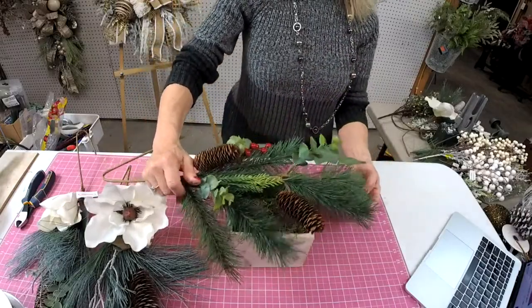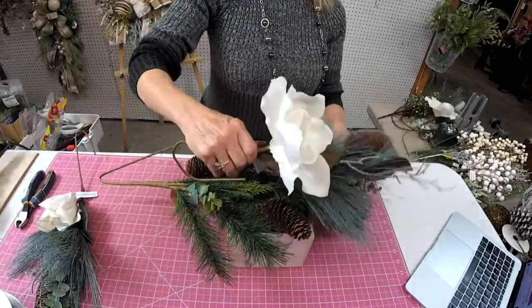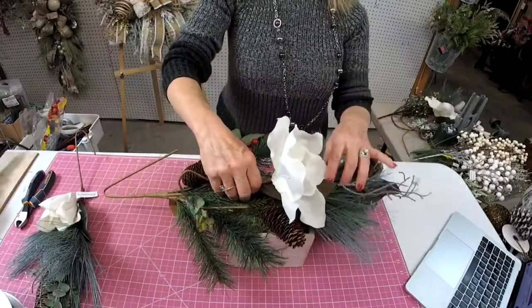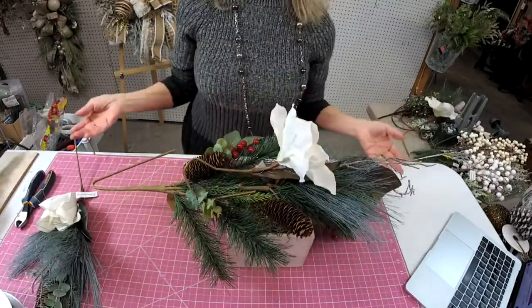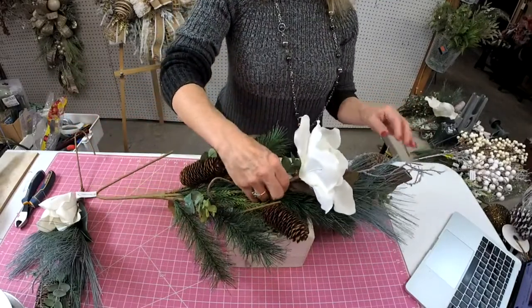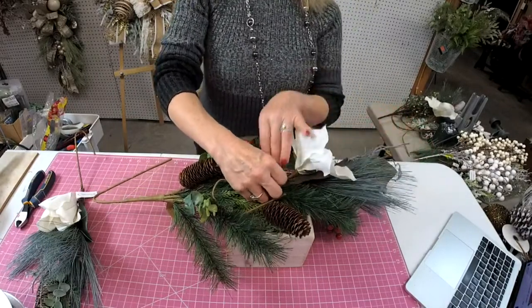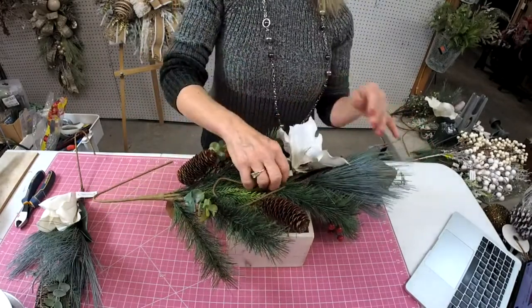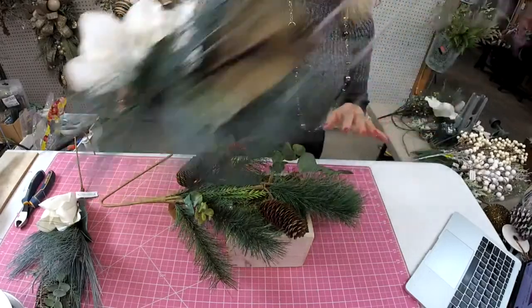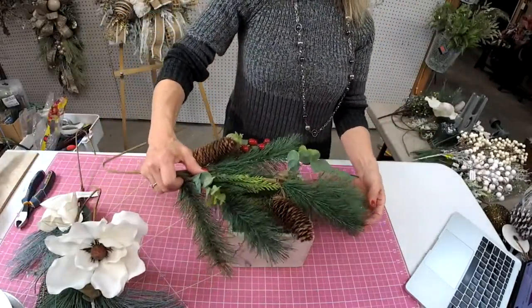Here's what I've got planned out. I really wanted to make a flat arrangement to start with, so that's where my thoughts are going. I want them to fall over to the edge here and have an L shape, is my plan. Okay, so let's go ahead.